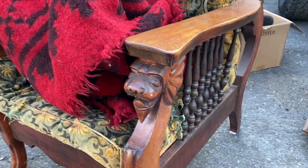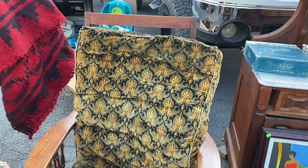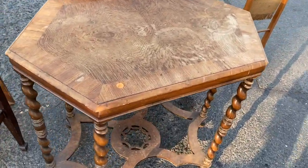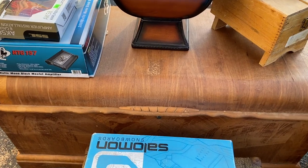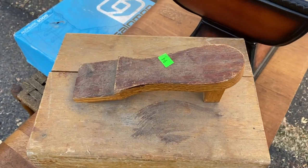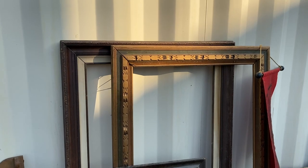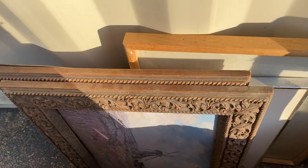I mean, the thing is, there's like, thank you so much for your help. Wow, I love it. I just love this fabric. Wow. Going for? The big one's 10. I would love to do that.